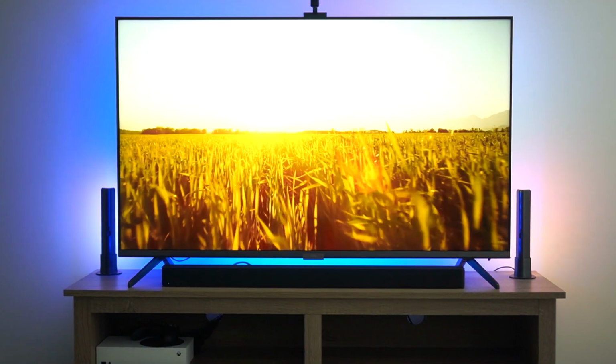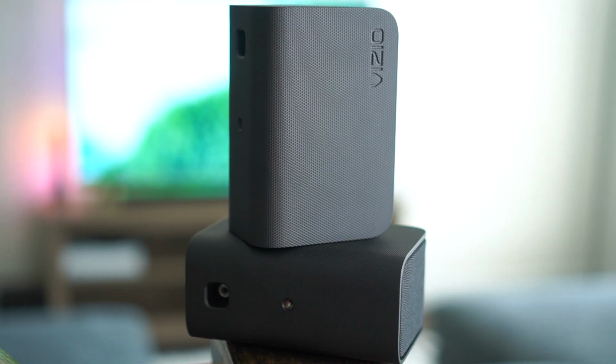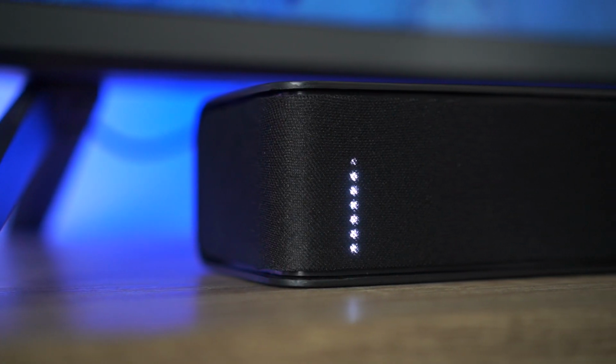Alright, so today I'm going to be reviewing the Vizio V51-H6 and figuring out if it is the best overall cheap surround sound system.